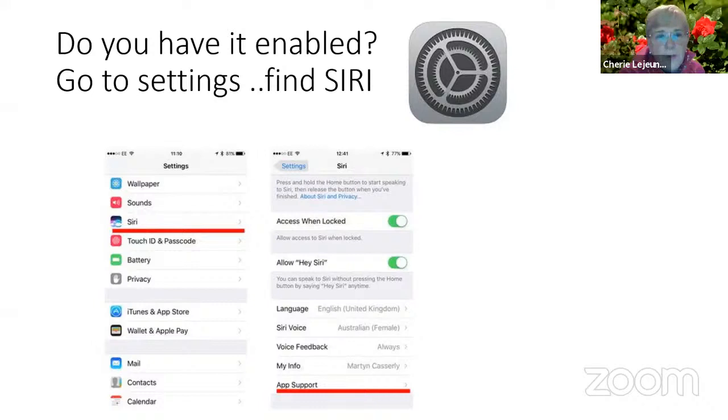So first of all, you have to make sure you've enabled Siri. So again, go to your settings. Go to your settings, please.